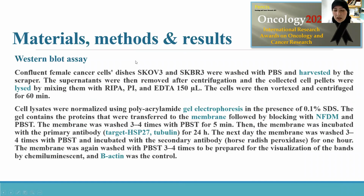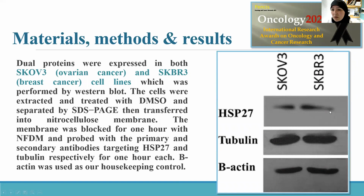So what we did after that, we ran Western blot. For the Western blot, we used SKOV3, an ovarian cancer cell line, and SKBR3, a breast cancer cell line. From the confluent plates, we harvested the cells, we lysed them, we ran gel electrophoresis, and we transferred the gel onto the nitrocellulose membrane, and we blocked it with non-fat dry milk to target these two proteins, HSP27 and tubulin, with primary and secondary antibodies. And we used beta-actin as our housekeeping control. You can see from this Western blot that SKOV3 and SKBR3 cell lines express HSP27 and tubulin proteins, and you can see the control is beta-actin.